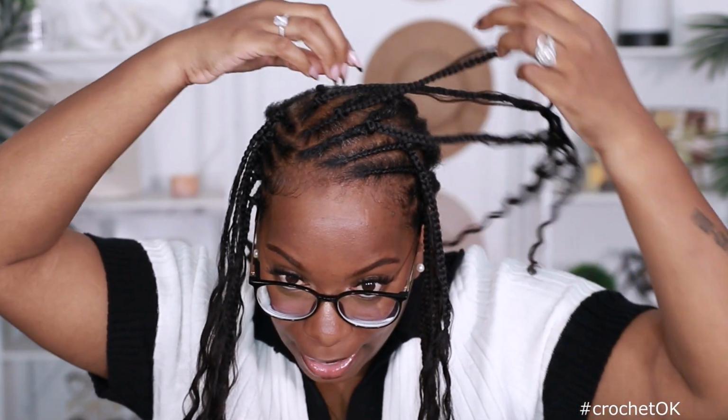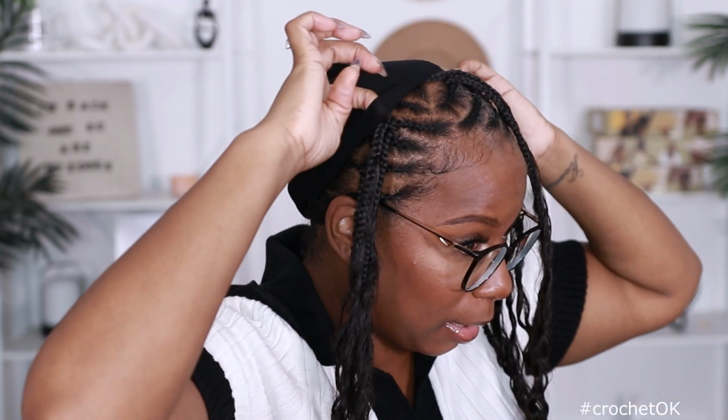Very, very cute. Very, very flat, as much as it can be since it's crochet. I'm gonna try to hide those knots when I put the wig on. I need to put on my wig caps. I'm gonna use a black one. Hold it right up against the back of the cornrows. And then I'm gonna put on a wig grip.